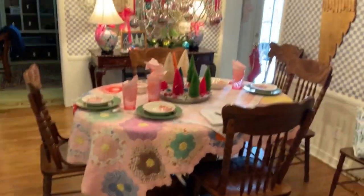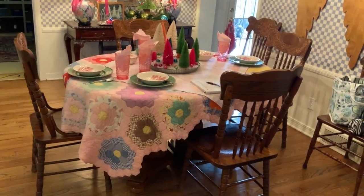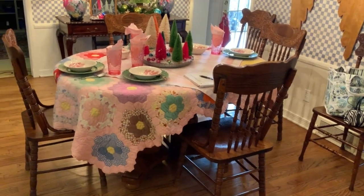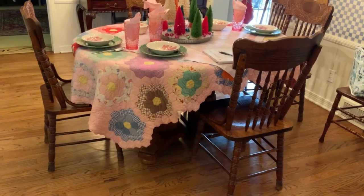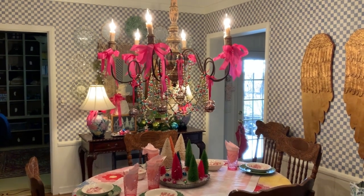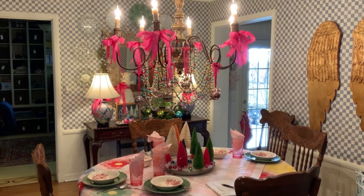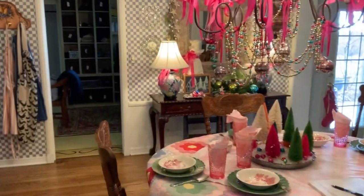Now, look at that dining room table. Oh my. Look at that beautiful quilt that's on her table. The bottle brush arrangement in the middle. And look at that chandelier. I hope you're getting ideas, and I hope you watch this video over and over and over to get ideas of things that you can do in your home.